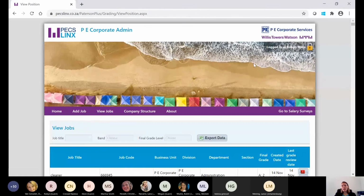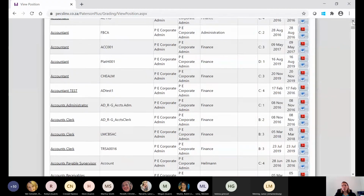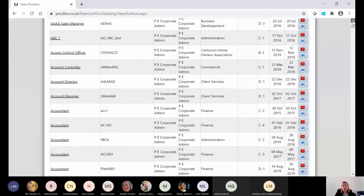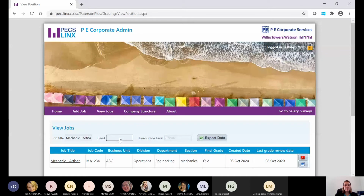So depending on how many jobs you've graded, you can see we've got a whole database. And of course, this would be confidential to your organization alone. But to streamline this, it is in alphabetical order. We've got an easy search. So we'll go for job title, our mechanic. We know that it's in the C band. We know that it resulted in a C2. And it immediately comes up for us. So the search has been done.